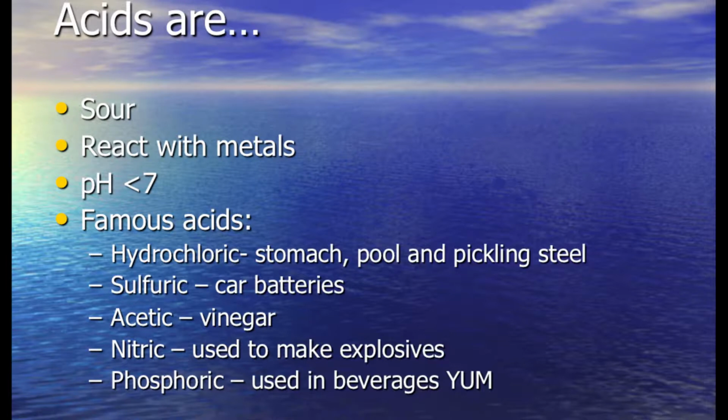Nitric acid is used to make explosives, and then phosphoric acid is a weak acid, and it's used to add flavoring to different drinks like Mountain Dew.